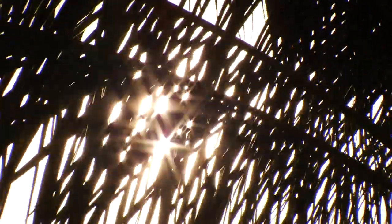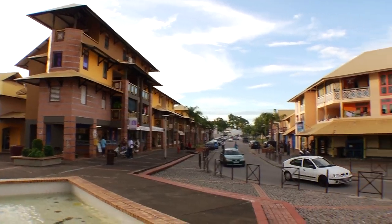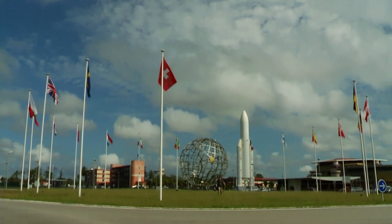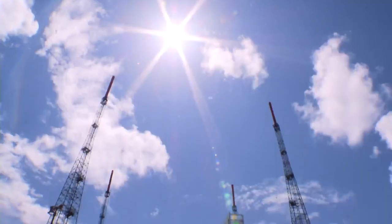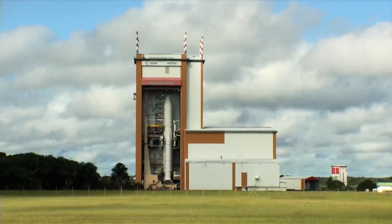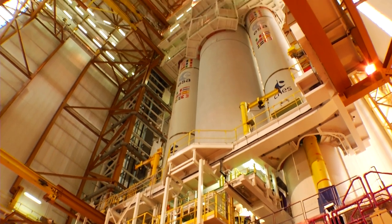Located in Kourou, South America, is the European spaceport. The huge rockets are launched from here. Because of the proximity of the equator, they need less fuel to reach their destination than if launched from Europe. In its hangar, the launch vehicle is waiting for the satellite. It will be taken into space by this 55-meter-high Ariane rocket in 72 hours' time.